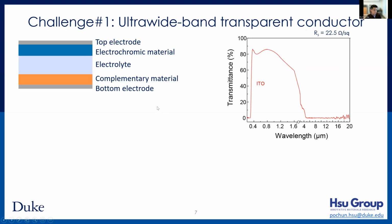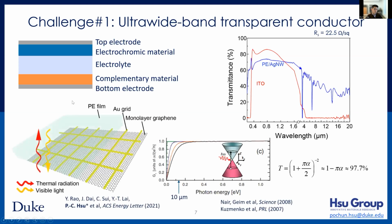Now, the first material that came to everyone's mind would be ITO, which is the commercially available, very well developed transparent conductor. Unfortunately, it's not transparent in the mid-infrared because the plasma frequency is just too high. Some silicon wire, I don't want to go into the detail, but it didn't work either. So we actually looked into graphene.